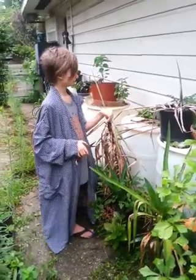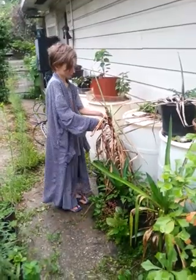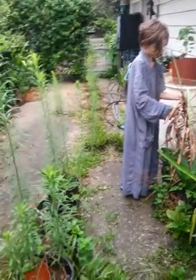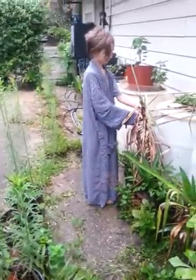Having fun cleaning up our yard in the cooler weather, because it rained and so it's a little bit cooler. And actually, you know what? I'm impressed. There really aren't that many mosquitoes out right now, because I am in bare arms. I don't know if you can see. I'm in bare arms and I don't have any mosquitoes on me.